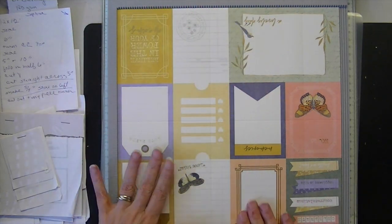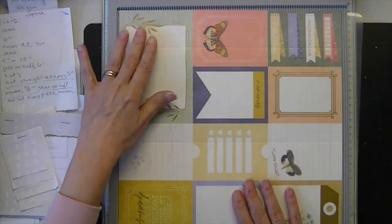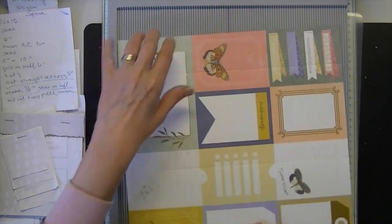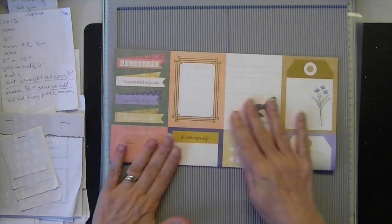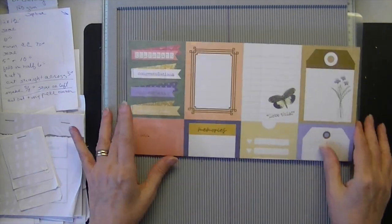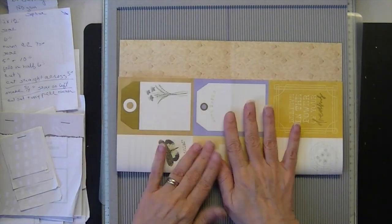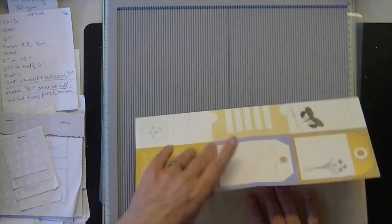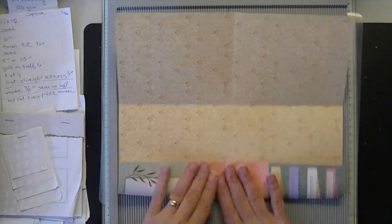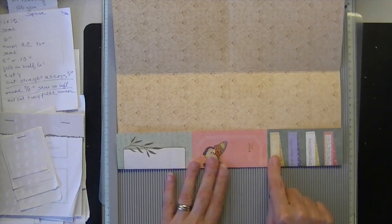So we're going to be coming back to the scoreboard. So then I'm going to turn it back to my 6-inch score. And I'm going to fold. And I'm going to fold my 5. And then I'm going to fold my 2. So see, I wanted mine to go that way.